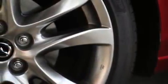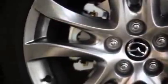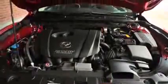Mazda went this way in the name of gas mileage, and the 6 gets EPA ratings of 26 miles per gallon in the city and 38 miles per gallon on the highway. We've seen about 31 miles per gallon combined, and the 4-cylinder diesel engine is coming soon. The diesel engine coming later this year could easily top 40 miles per gallon on the highway.